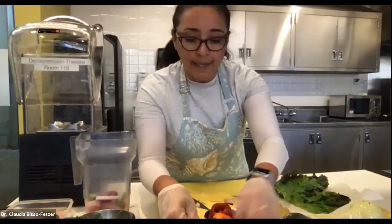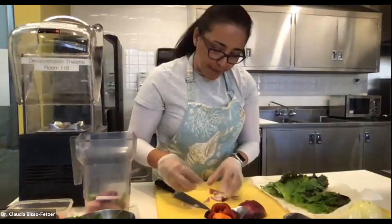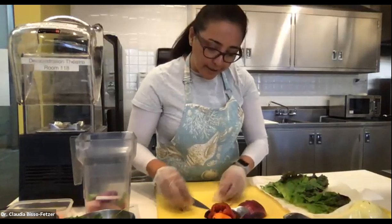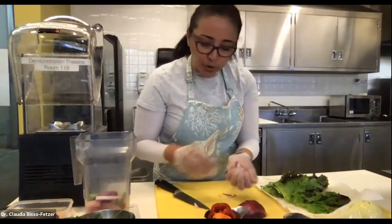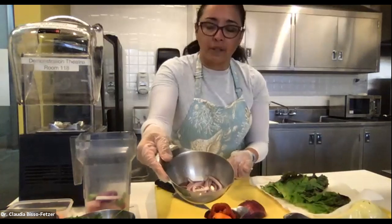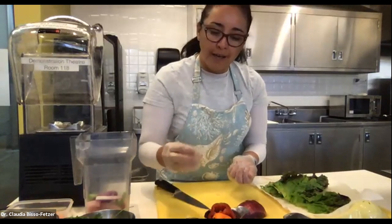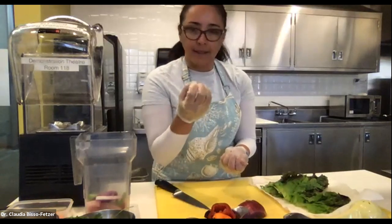You put it in water just to keep it fresh? Keep it fresh, and also because if you eat raw onion right away, it's a little bit spicy, not too strong. If you leave it a little bit in water, no salt, just water, the intense flavor is a little bit less. Okay, thanks.